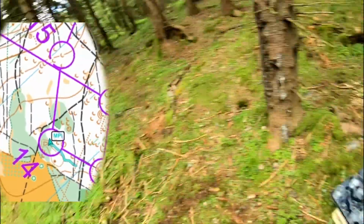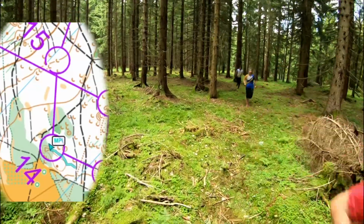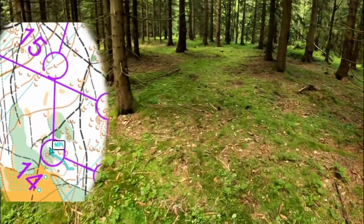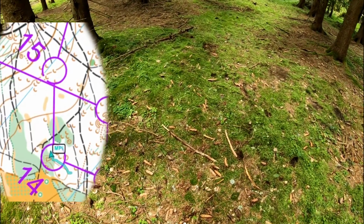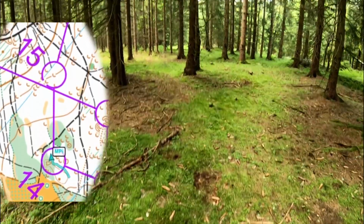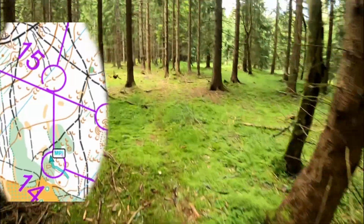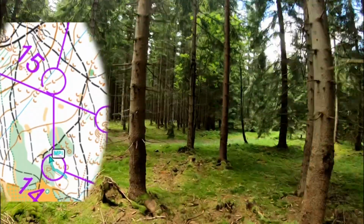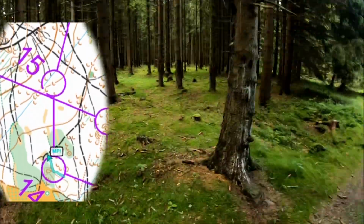obviously I wanted to get to this vegetation boundary, and from the edge of that vegetation boundary, or that young forest with some kind of clearing, I took a bearing and I was headed to control number 15 until I got lost. So let's see about that. Let's fast forward it a little bit.